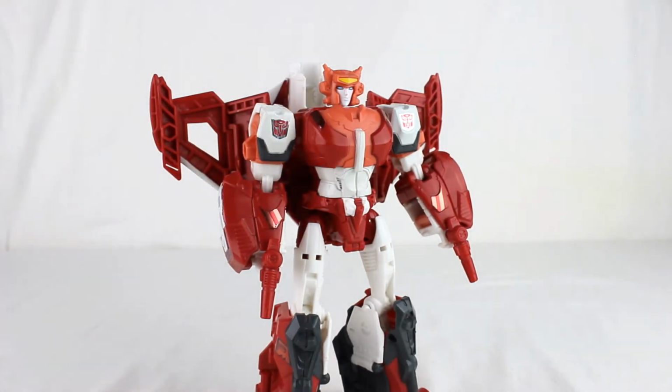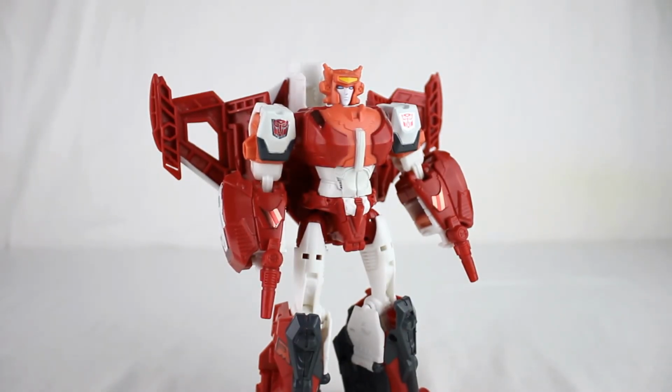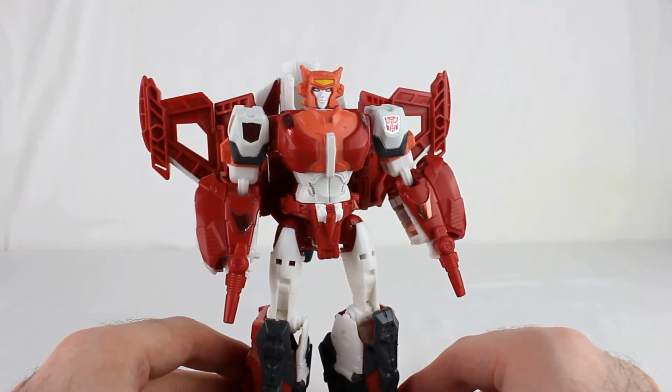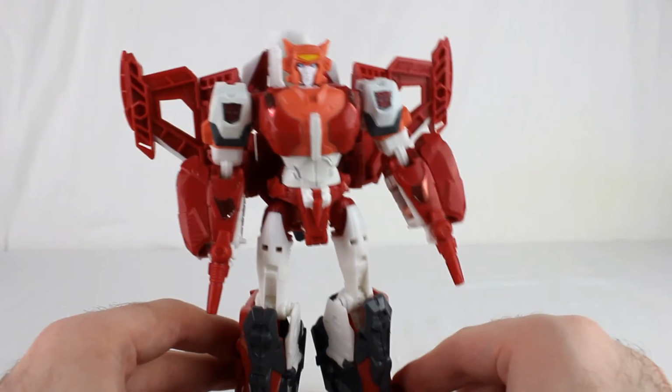But yeah, I think again, just really solid. She's got a really good robot mode, a pretty good jet mode that would have been better if it wasn't for the stickers, and an okay torso. So I would also recommend picking this one up, especially if you're looking for fembots or whatever, or just really want Elita-1. She's a good Elita-1. She's got good colors and everything.